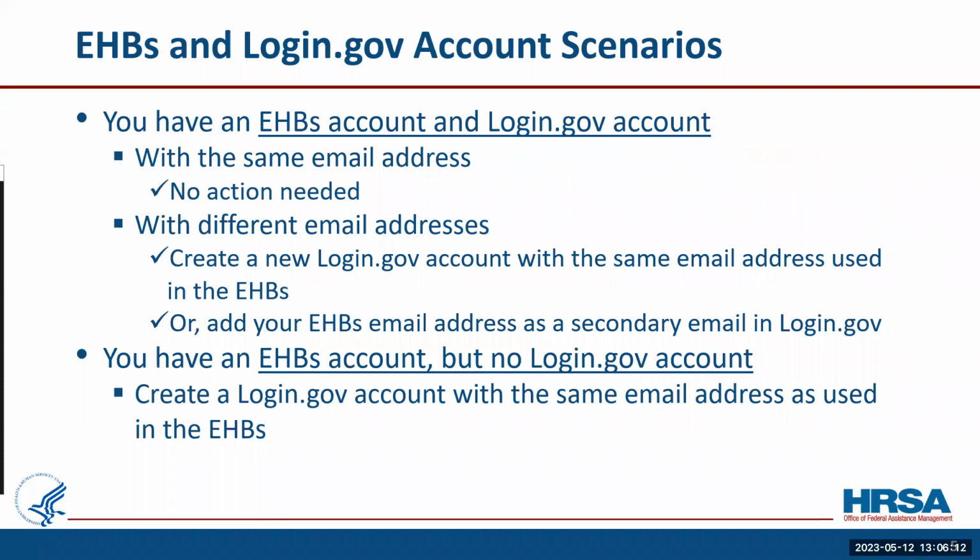All right, so now that you kind of understand what Login.gov is and what needs to happen before May 26th, we have a couple different scenarios here that you may run into, and we want to make sure you're comfortable getting up to that date. If you already have an EHBs account and you already have a Login.gov account, and they both have the same email address, then there's no action needed and you're all ready to go for May 26th to be able to log into the EHBs. So if that's your situation, you're good to go.